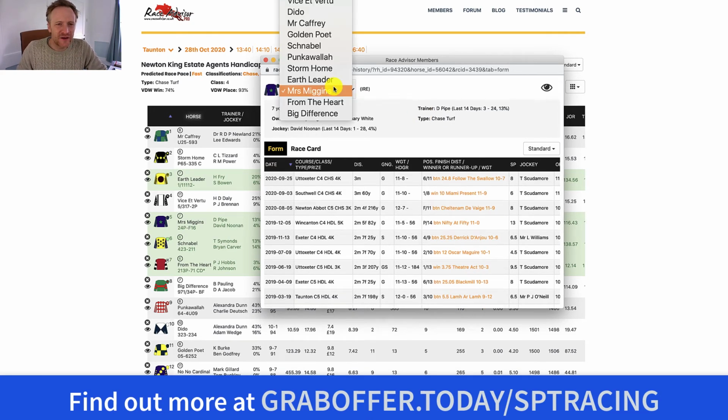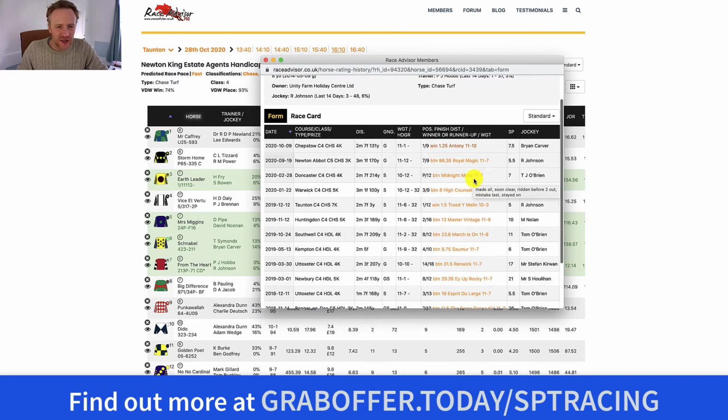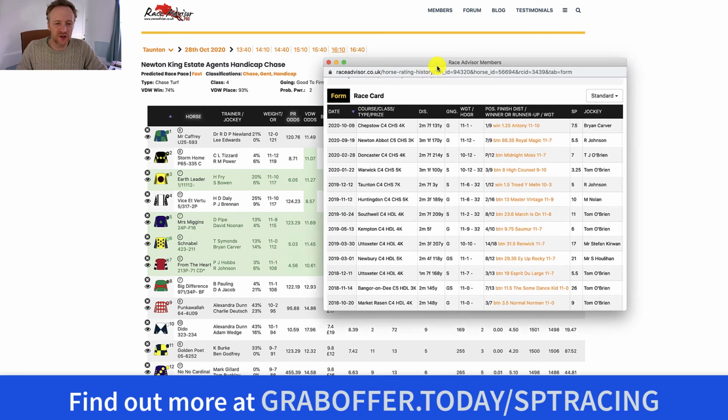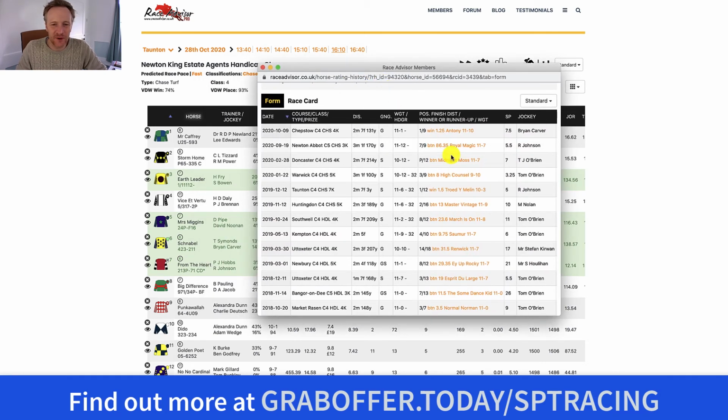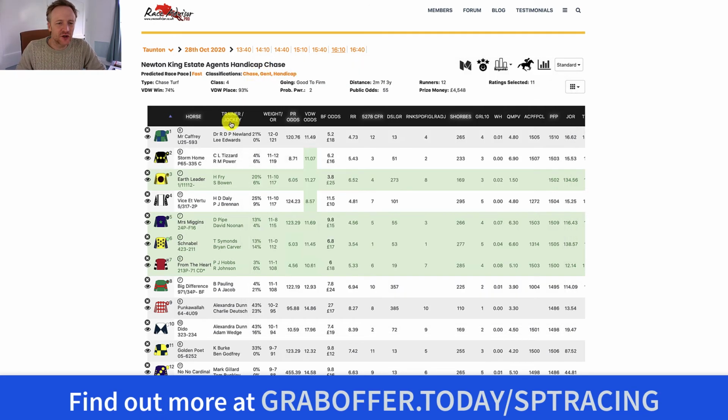And finally, From the Heart. Just having a quick look now at From the Heart. We got this race here, 3 mile 1 furlong, 2 mile 7 furlongs. So these are quite similar. The 2 mile 7 furlongs won nicely, was carrying 11.12 in that 3 mile race, which is probably just too much, only carrying 11.1 today. So back down at its same weight that it was carrying last time out. So again, this horse could be a bit of a threat. So Earth Leader's not looking possibly like so much of a threat, but Mrs. Miggins, From the Heart are the potential threats.